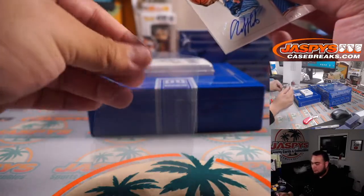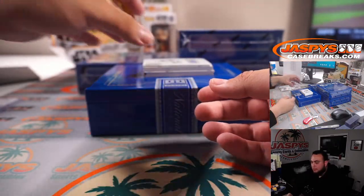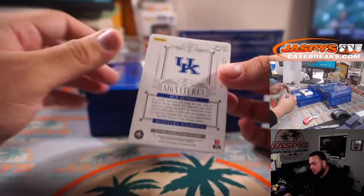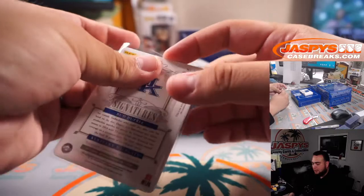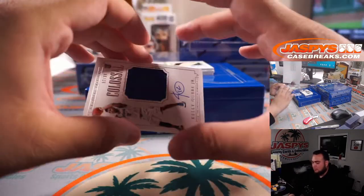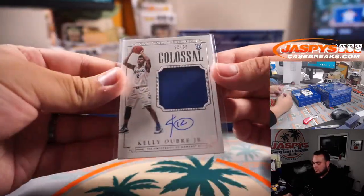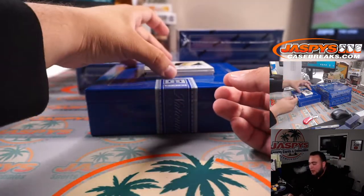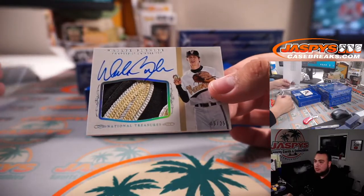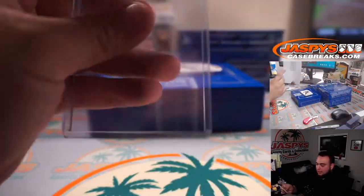We got an Arron Afflalo, /83/99. Another one for 3. And our printing plate, 1/1. I don't know who this is. Bud Dupree, 1/1. I don't recognize Bud Dupree. Kelly Oubre, 52/99. Two, going to Gary. And wow, what a beautiful patch. 9/25, Walker Buehler. That's a sweet patch and autograph. Wow, that is sick as hell. 9, that's going to David.